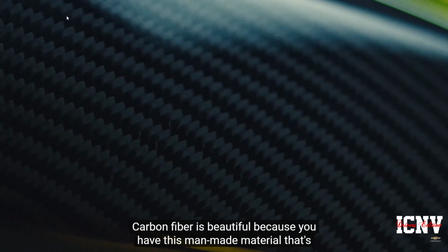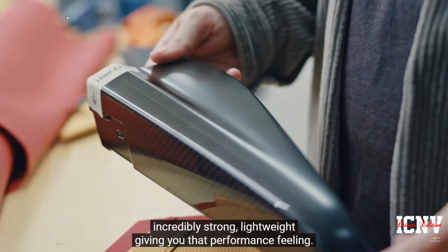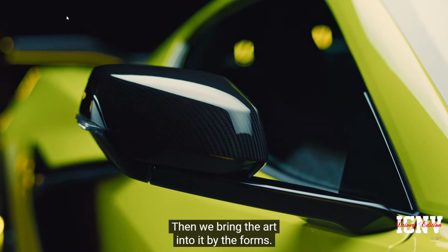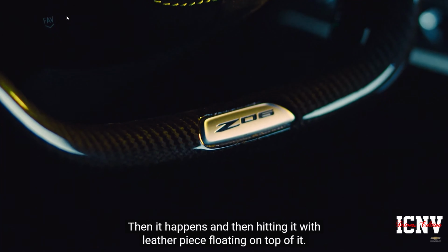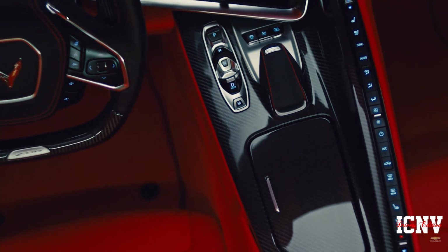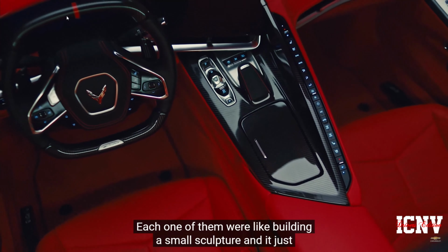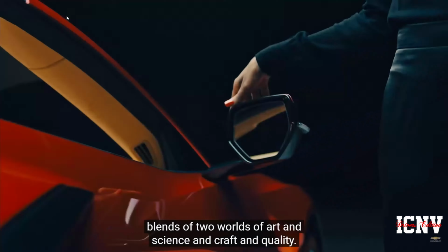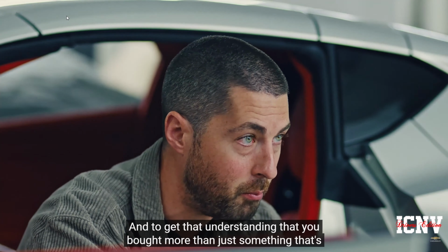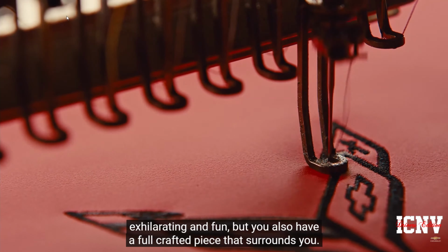Carbon fiber is beautiful because you have this man-made material that's incredibly strong and lightweight, giving you that performance feeling. Then we bring the art into it by the forms that it has, and then hitting it with a leather piece floating on top of it. Each one of them was like building a small sculpture, and it just blends those two worlds of art and science and craft and quality. You get that understanding that you bought more than just something that's exhilarating and fun, but you also have a fully crafted piece that surrounds you.